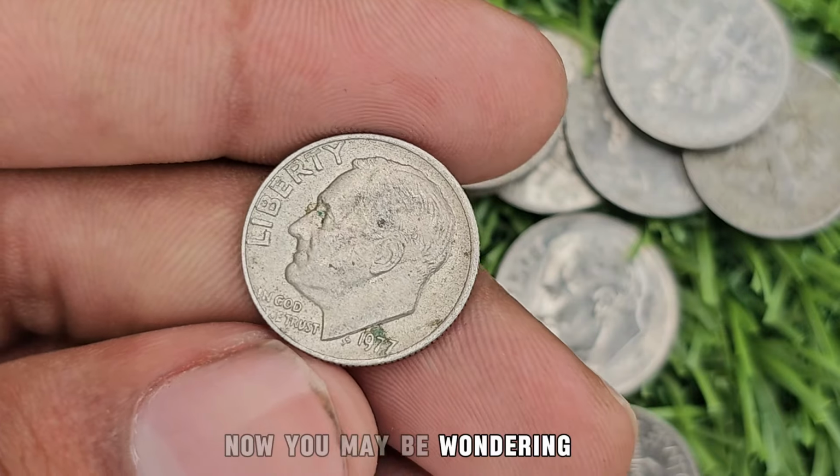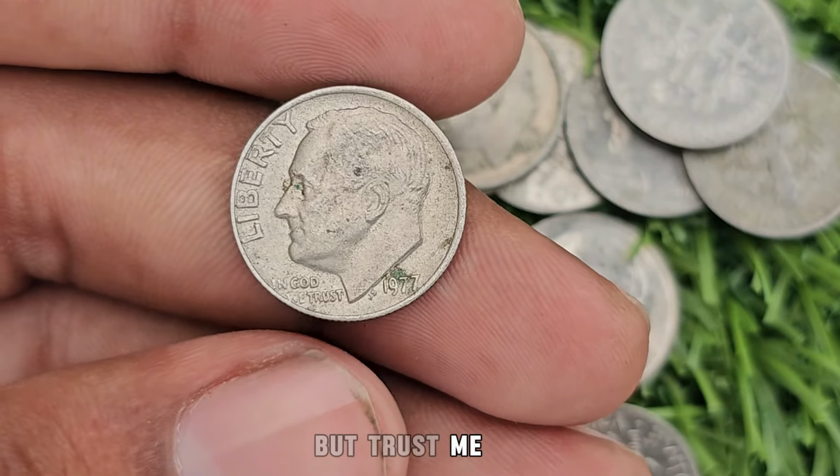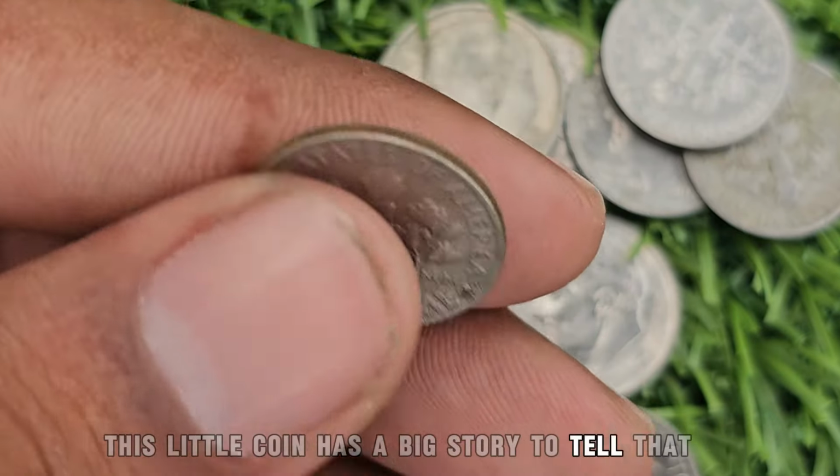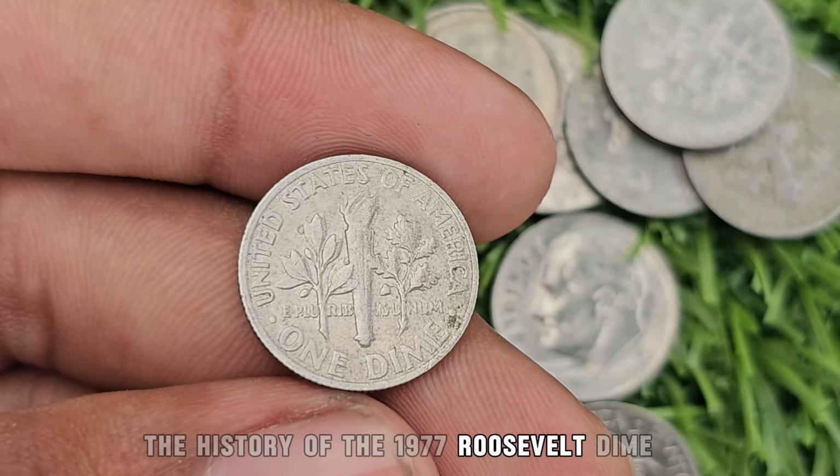Now, you may be wondering why a dime from 1977 could be worth so much money, but trust me, this little coin has a big story to tell. Let's start by talking about the history of the 1977 Roosevelt dime.